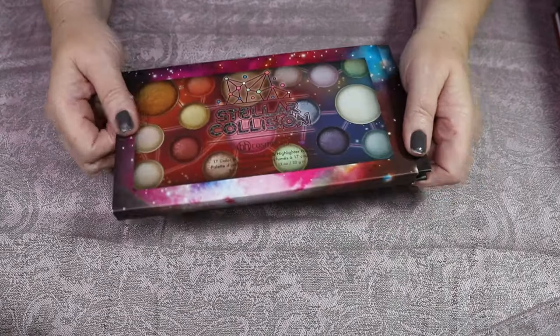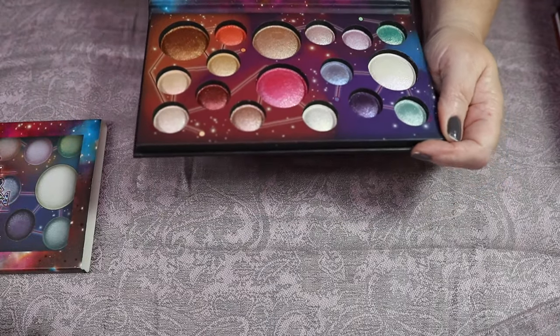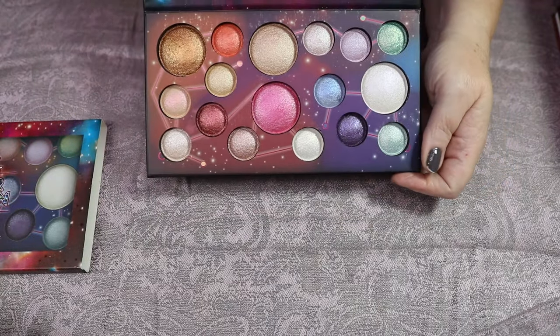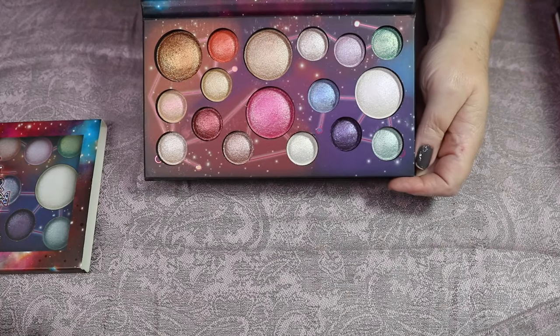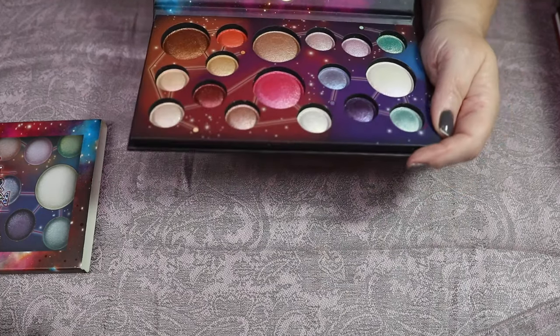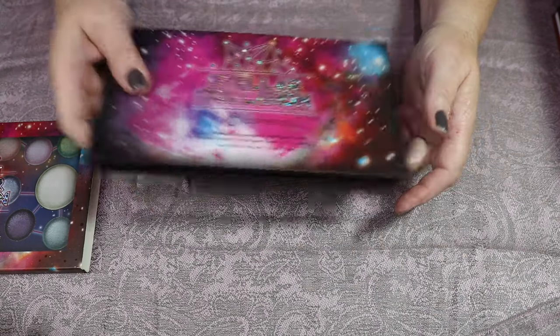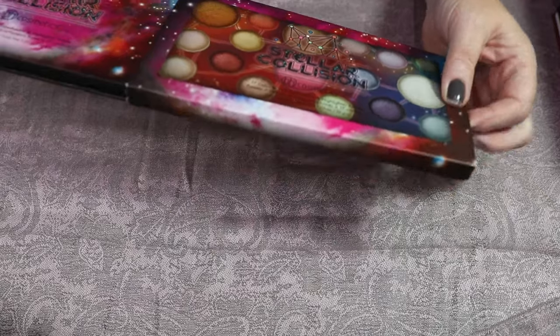Stellar Collision. This is new. I have not used it yet. This is their bake formula, and look at how stunning this palette is. I found this palette on Mercari, I believe. And it is not going anywhere, except for back on my shelf.